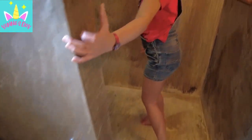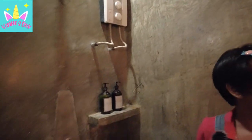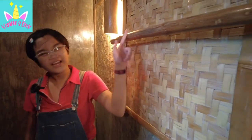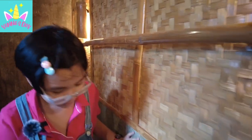You go in here, this is the shower. They have a heater with body wash and shampoo. And a very nice light. Very aesthetic. With some rack of hangers for towels, I think. I'm not sure. And everything is like modern Filipino bahay kubo.